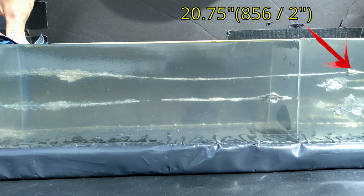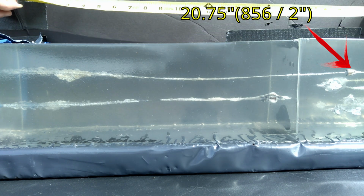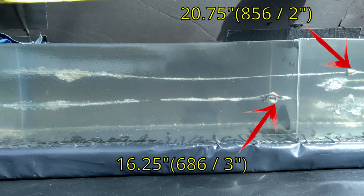So as far as the penetration here, the one out of the 2-inch 856, we're out here at 20 3/4 inches of penetration. And then the one from the 3-inch 686 is, like I say, it went into this second block about 1/4 of an inch, and then it's rebounded right to the edge of the first one.